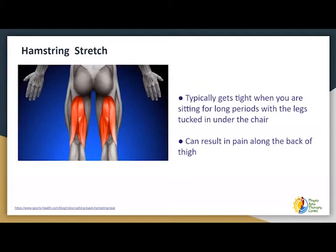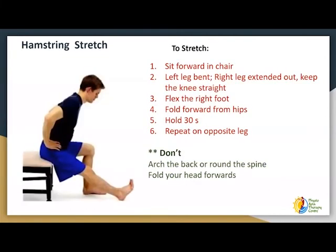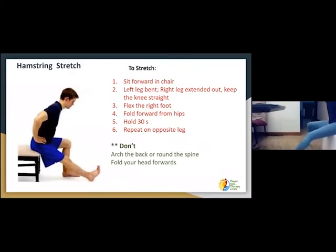So we're just going to go through a stretch for this. We're going to be sitting forward in the chair, so scoot your bottom forward if you can. From this position, you're going to extend your leg out. Make sure the knee is straight, like so. We're going to flex the foot forward. You're going to be folding forward from the hips like the previous stretch. Don't round the back. We're going to lean forward and hold it for 30 seconds.